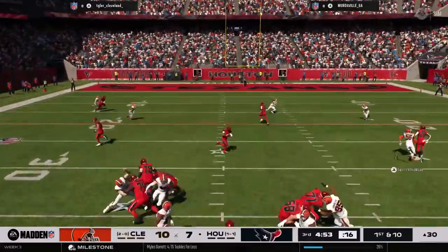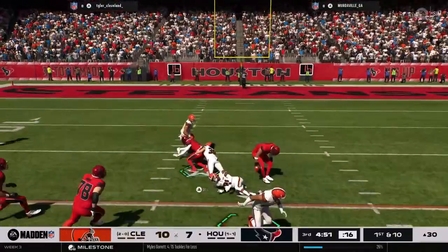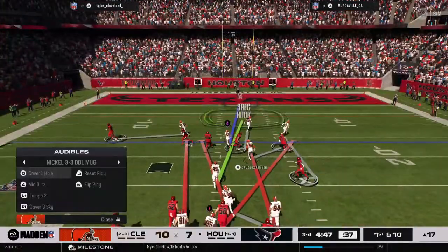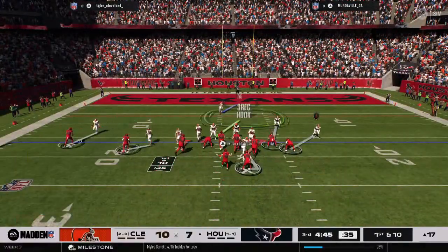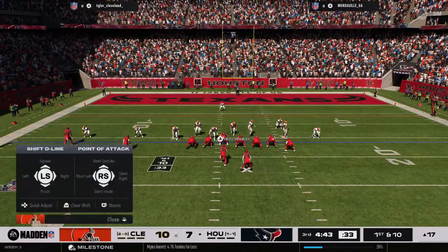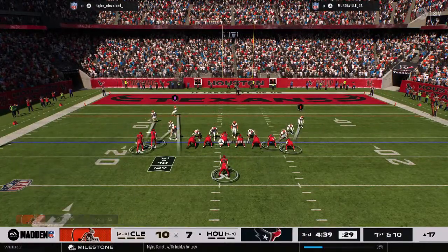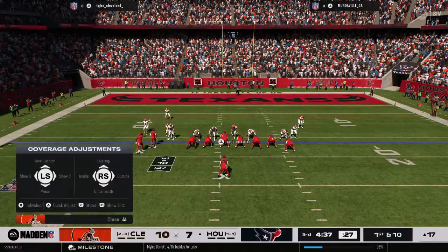He'll look to throw. Finds him over the middle. And he's brought down at the 17-yard line. Looking quickly here. 14 more yards. That's another Texans first down. 1st and 10 at the 17-yard line.